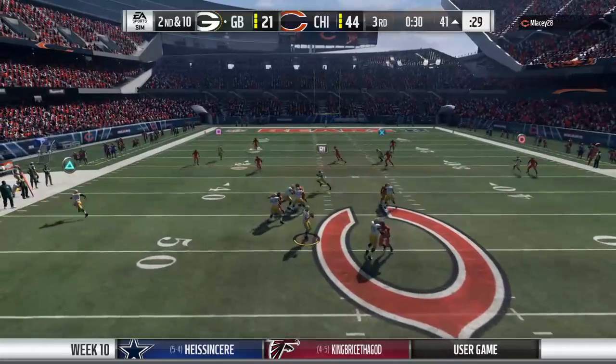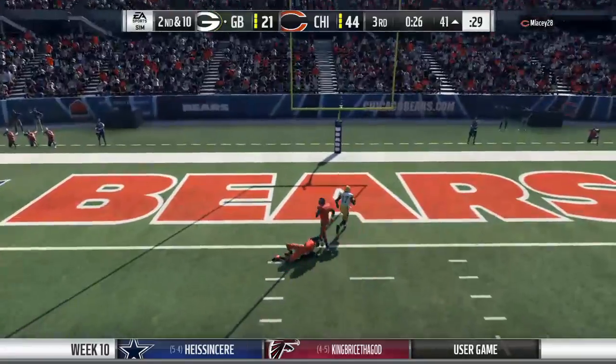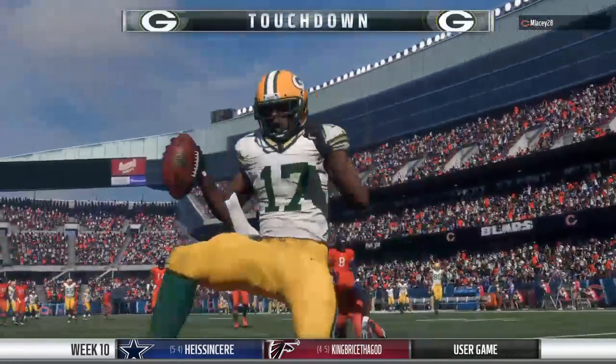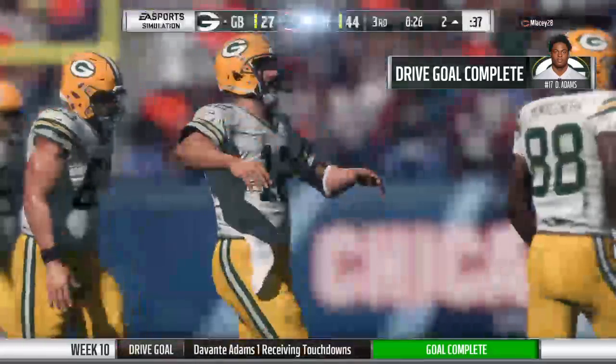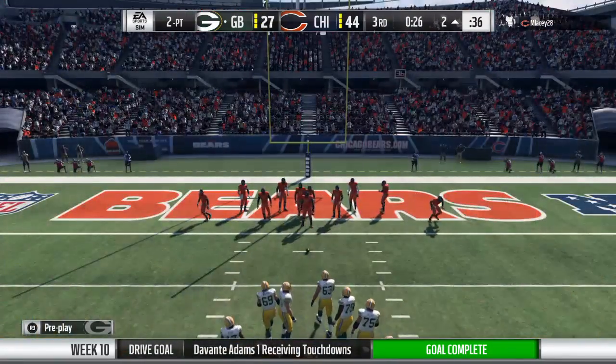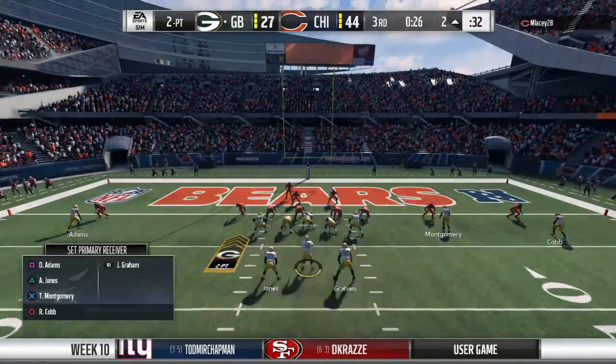Rodgers again here on 2nd and 10. Looking deep for Adams. A swing pass caught, and he will get this into the end zone. Touchdown, Green Bay. Davante Adams with his 2nd touchdown of the game and 5th on the year.